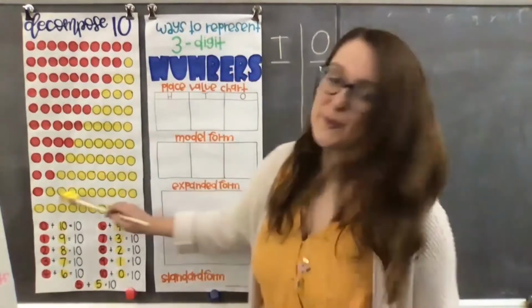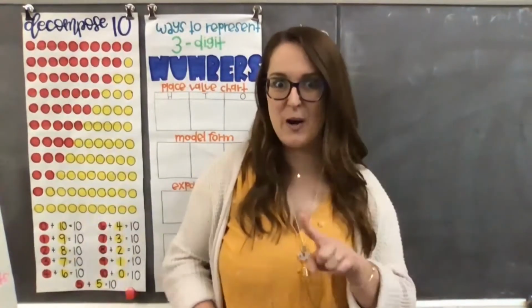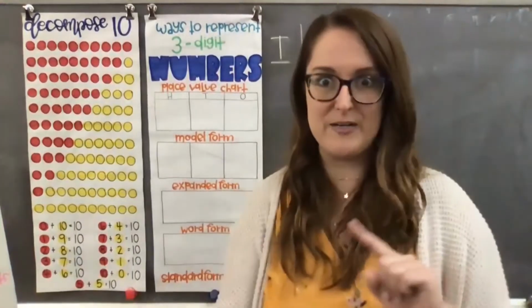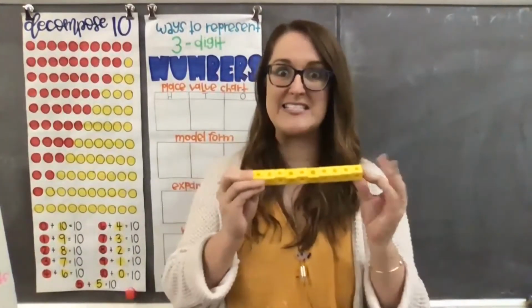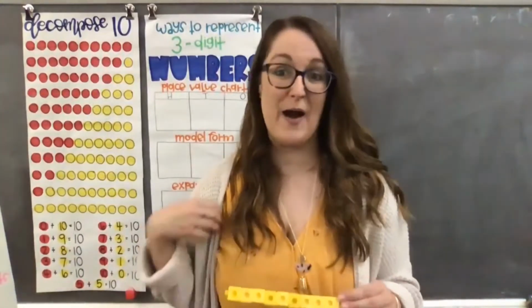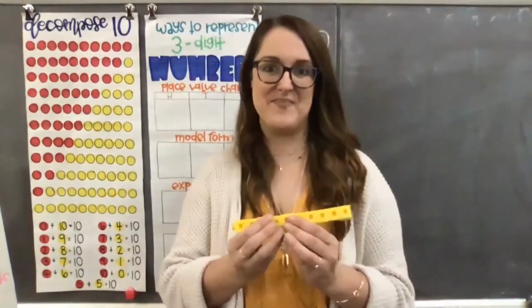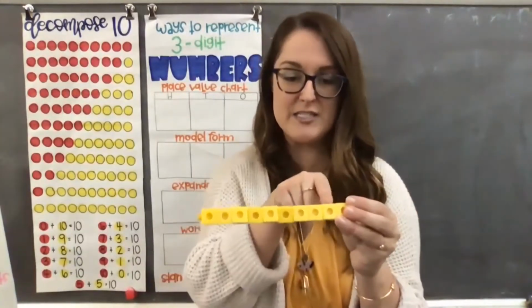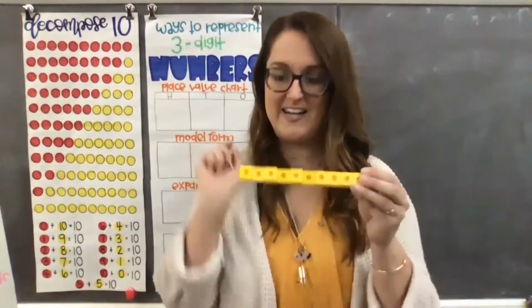Nice job, friends. And you can see the equations written out right down here as well. But just for our brains and really good practice, we're gonna sing our song again. But I'm gonna do it on the snap cubes for you guys so you can see again the different ways that we can decompose or break apart the number 10. Are you guys ready to sing it again? Okay, we're gonna slow it down a little bit too since we're working with our snap cubes. And there are 1, 2, 3, 4, 5, 6, 7, 8, 9, 10 here.